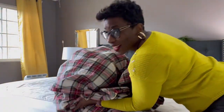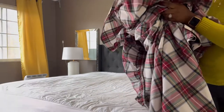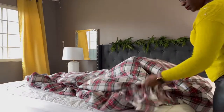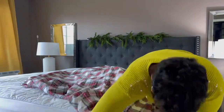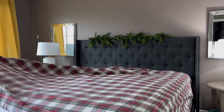So first things first, if you know, you know, even though my sheets are brand new, anytime I bring home brand new sheets or brand new towels or anything that I have to put my body on, I go ahead and wash them. So I just put this on the light cycle, steamed it nice and dry when it was finished washing. And I'm always going to do this anytime I bring home any kind of linen.